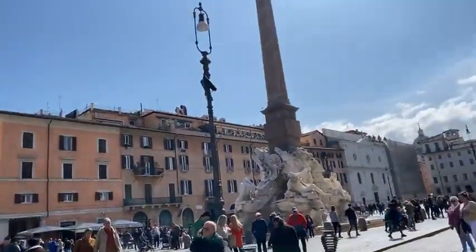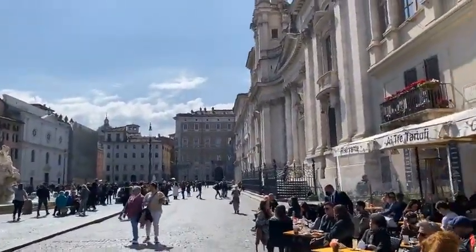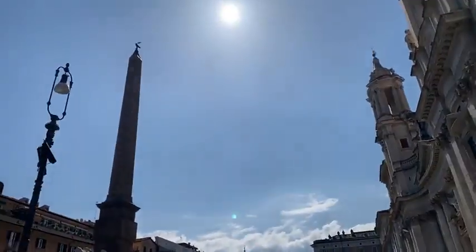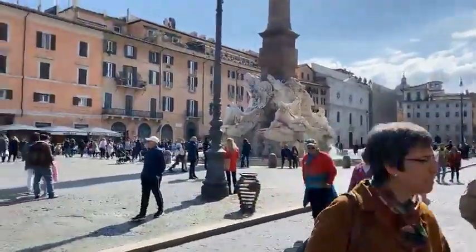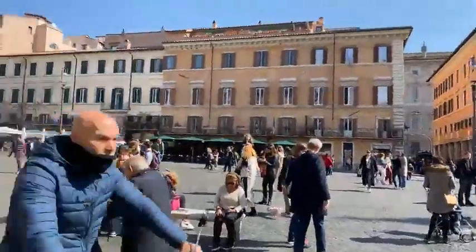My goodness, it is extremely, extremely busy today. I haven't seen this many people in Piazza Navona in 2 years.